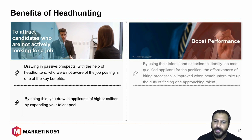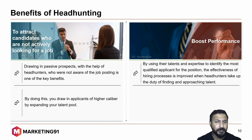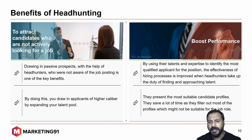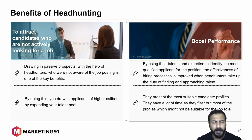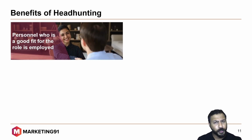Next, boost performance. By using their talents and expertise to identify the most qualified applicant for the position, the effectiveness of the hiring process is improved when headhunters take up the duty of finding and approaching talent. Next, they present the most suitable candidate profiles. They save a lot of time as they filter out most of the profiles which have not been suitable for the job role.